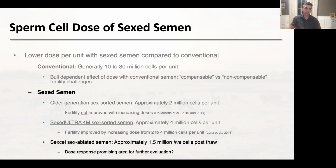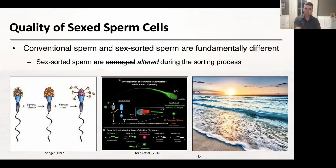The jury's still out on that. Is there a dose response potentially with that sex ablated semen product? Jury's still out on that as well. We really don't know that from the literature, and it could be a promising area of future research or could not be.